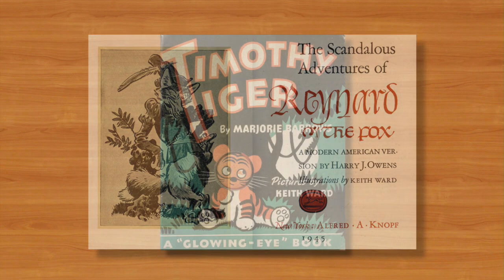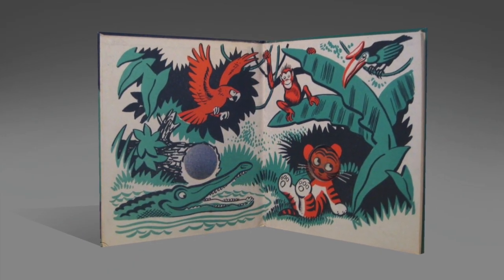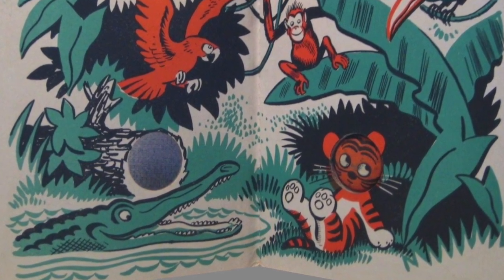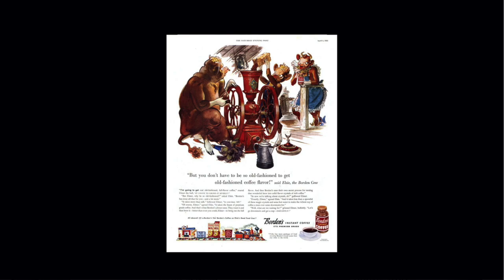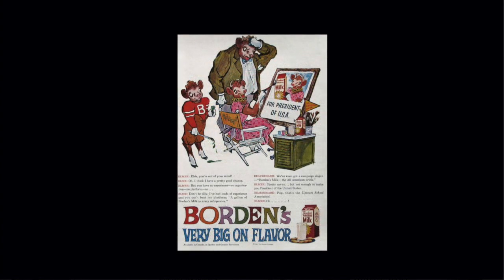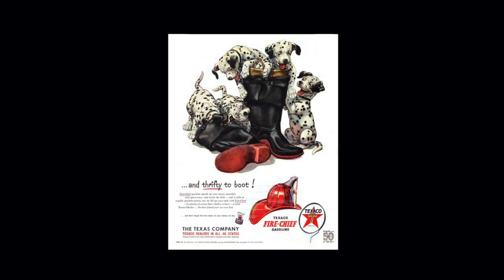As a demonstration of Ward's versatility, the Timothy Tiger book he illustrated in the same year was created with ultra-modernist heavy lines and flat spot colour, making it a virtual template for most modern early learner books. Among Ward's more memorable post-war illustrations was his ad campaign for the Borden Dairy Company using the character Elsie the cow, another example of his mastery of anthropomorphism. And his puppy-themed series of comically energetic press ads for Texaco in 1952 may have had no discernible link to selling petrol, but nevertheless they were wildly popular with the American public.